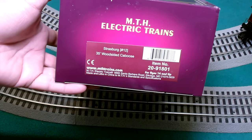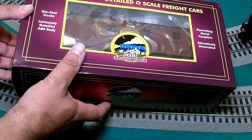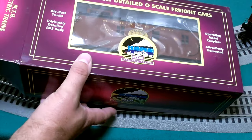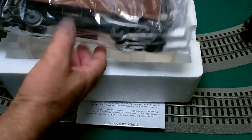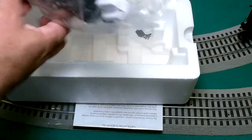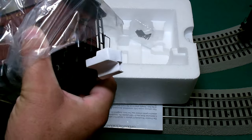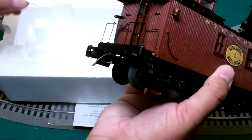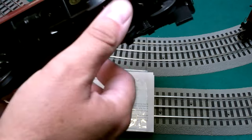And secondly, here we have caboose number 12. All right, so same style, same color, just the road number is different, 10 versus 12. This is another great addition for my growing fleet of Strasburg cabooses. I may have one or two of them laying around. Careful not to ding a handrail or a brake air hose here. Okay, there you have it. So, clone of the other one. Number 12 just being the only difference versus number 10. You have two pickup rollers.